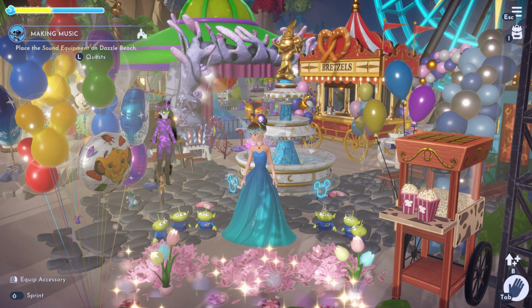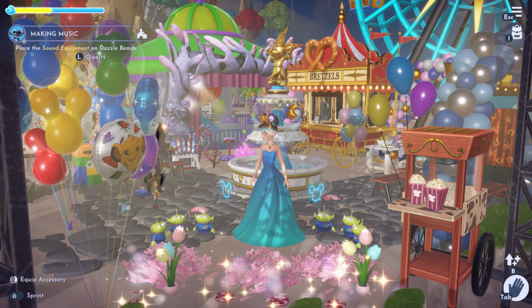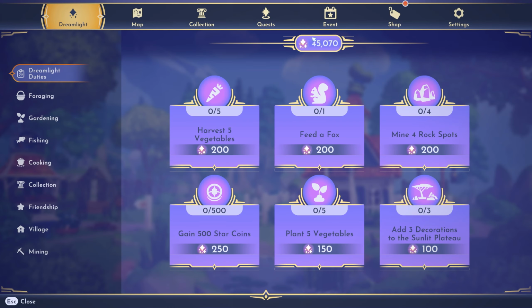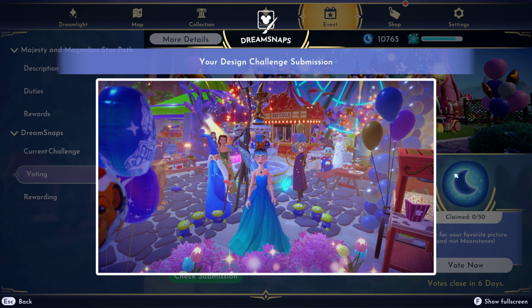This was my little setup here that I did for mine. I'm not totally confident in this particular submission. I'll show you what I did exactly. It's a bit risky.